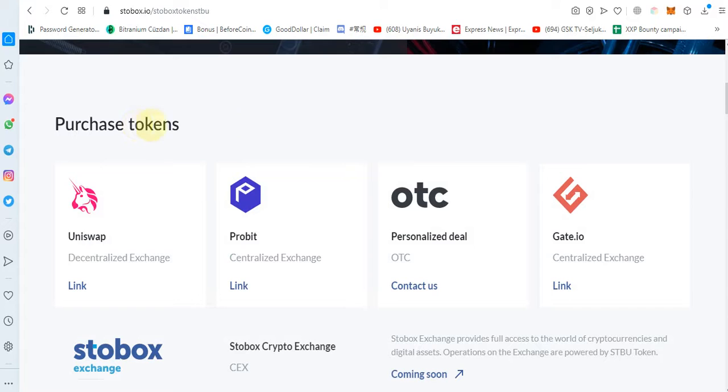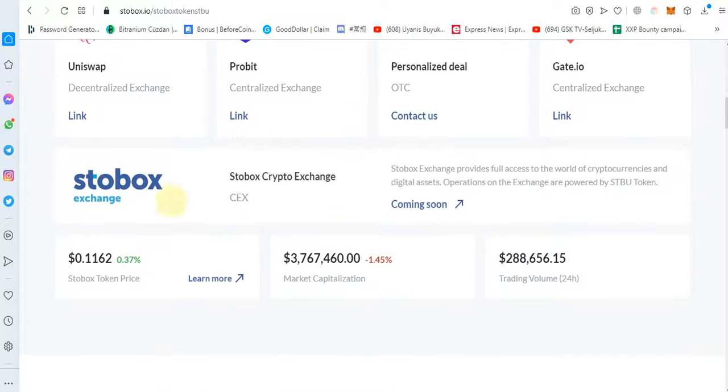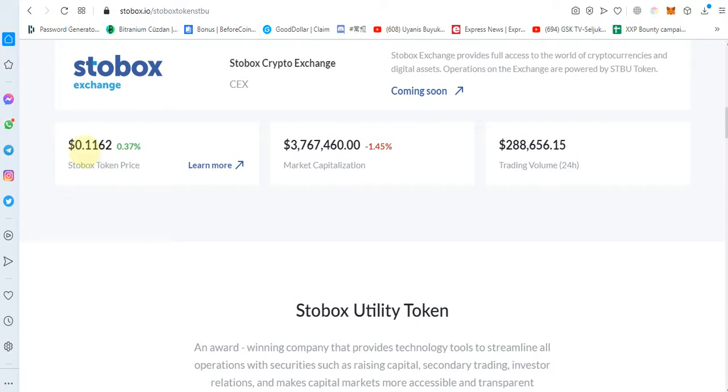So you can purchase the Stobox token from Uniswap, Robit, OTC, Gate.io and different exchanges. The Stobox exchange is also coming soon. Currently the price of Stobox is 0.11 cents, and they are showing the trading volume over 24 hours.